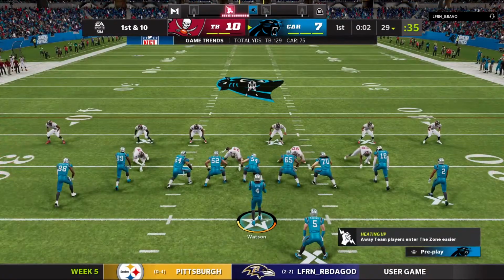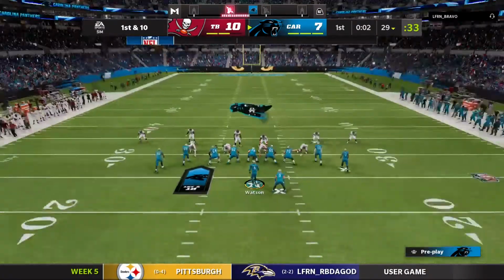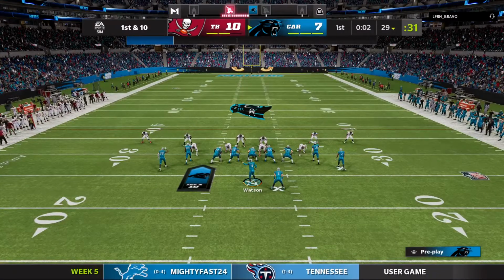The Panthers out there and ready to begin their next drive. And for them, a touchdown their last go around. Obviously, they'll be hoping to do that again.